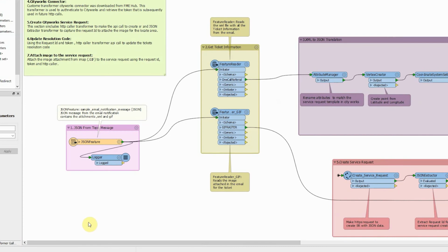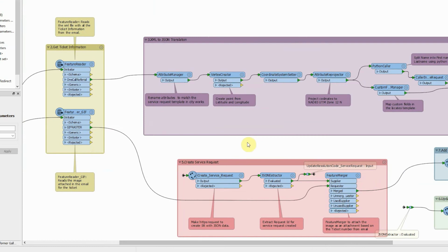The workspace is logically organized into bookmarks, and the first section of the workspace has a JSON reader that gets the message from the topic. Next, we have 2 feature readers, one for XML and one for the image. This section of the workspace involves reading the XML tags and mapping them to the Cityworks request template.